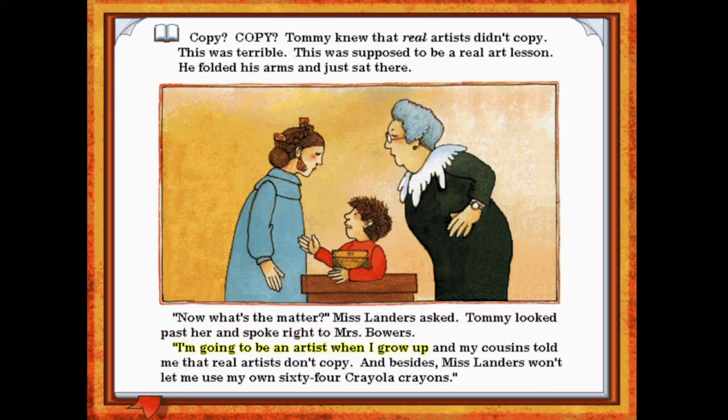Tomie looked past her and spoke right to Mrs. Bowers. I'm gonna be an artist when I grow up. And my cousins told me that real artists don't copy. And besides, Miss Landers won't let me use my own 64 Crayola crayons.